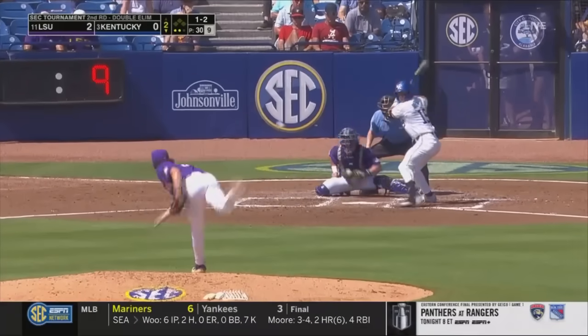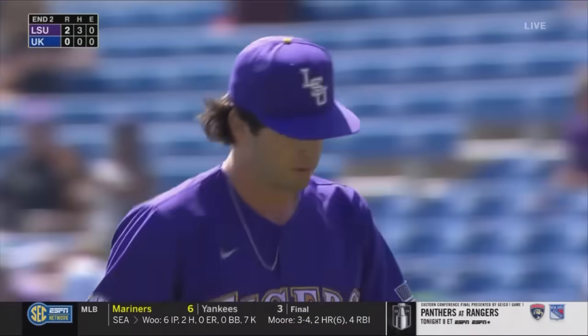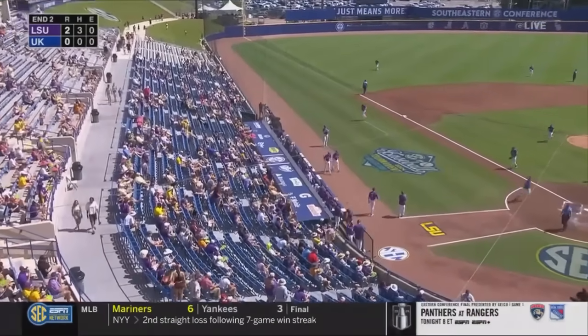Braswell. Swing and a miss. Inning is over. 2nd strikeout for Luke Holman. He's up to 111 for the season.